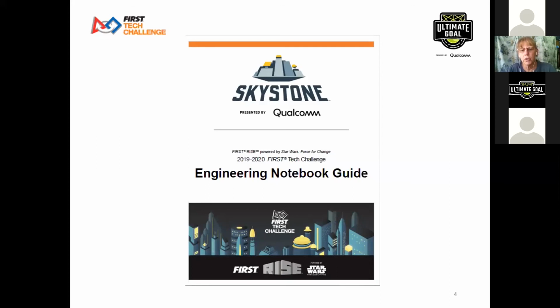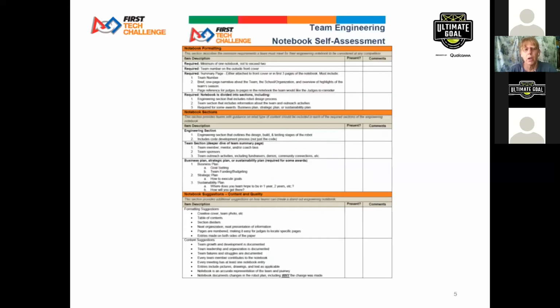It also gives you a place to go to find examples of other really good notebooks that you might want to look at, and tells you what the judges are looking for when they are looking at your notebook. Inside that, and it usually is also listed under the resources. All of this is on team management resources. This is last year's. There will be a new one for this year, and it'll say portfolio.